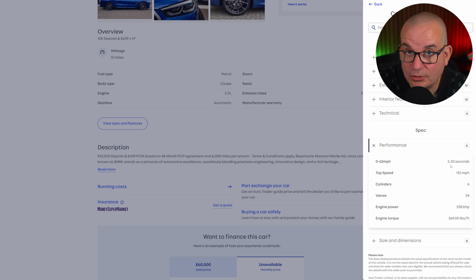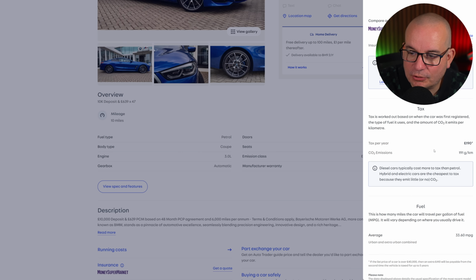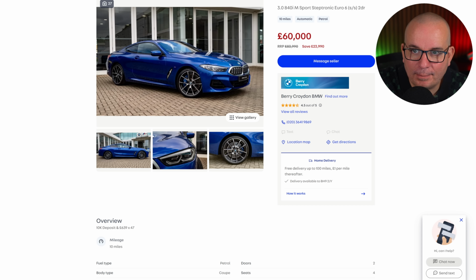Performance on it is not as good as the 1 Series, though. 5.2 seconds to 62, but you're not going to have too many complaints, I'm sure. 44 is the Insurance Group, 33 MPG.